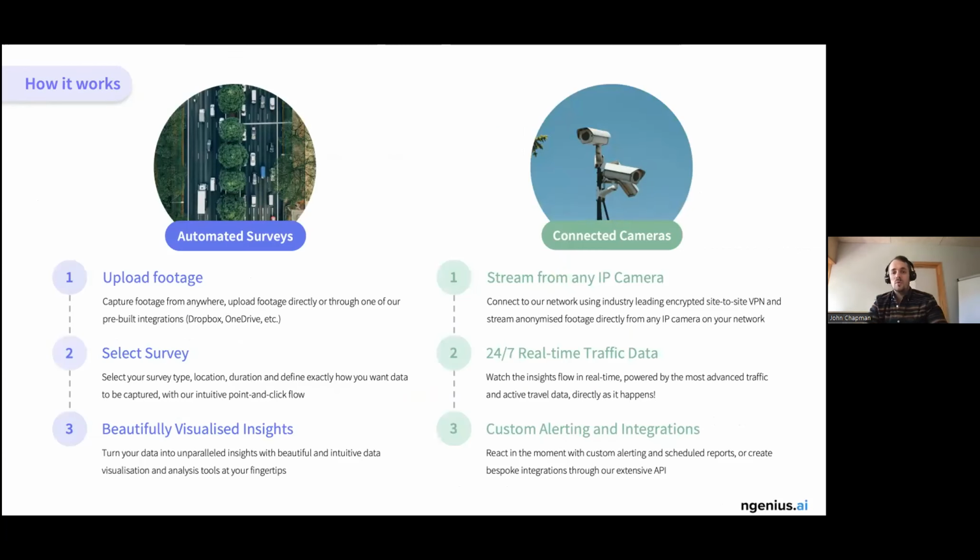The way that the systems work generally, there's two types of model. You can do it via an automated survey. This would be a temporary camera or just downloading some footage from a camera that you already have. You would then go onto the tool, upload it directly, select the type of analysis that you want, press go, and then the insights are there for you the next day, processed in about 5x real time. So you're not only getting better data at lower cost, but much more quickly as well. And the idea there is that you just use the footage from the cameras that you have, and it will output the data that you need.